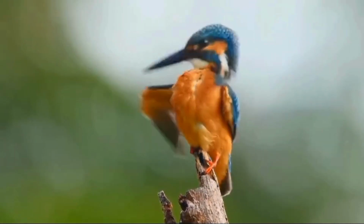Pelican. The pelican has caught a fish. Look, the pelican is looking for its prey to catch.